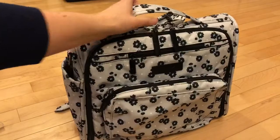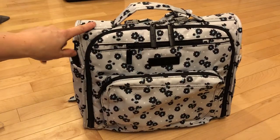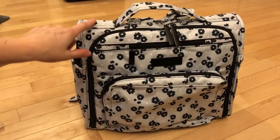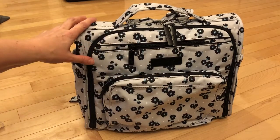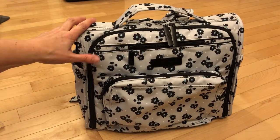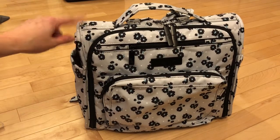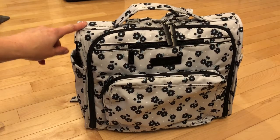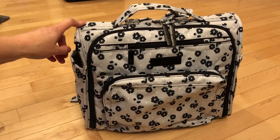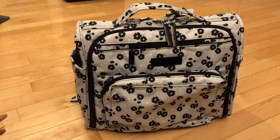Now it did start hurting one of my shoulders. I don't know, with the BFF and the BRB, it's always one of my shoulders that starts hurting, my left shoulder. And I'm okay to carry it for quite a while, but by the time we were done and I'd been wearing it for a couple of hours, my shoulder was kind of starting to hurt. But carrying the water in it did make it a little bit heavy. But other than that, it's a very comfortable bag to carry, and I tend to use the backpack style a lot when I have all my kids with me, especially in the summer.